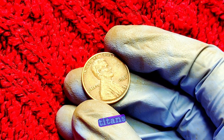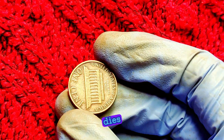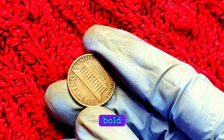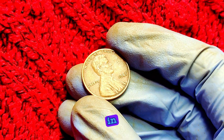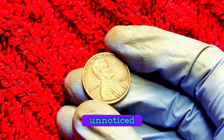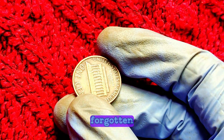Here's where the tension tightens. Some 1981 cents were struck with dramatic doubled dies. Not the kind you need a microscope to imagine, but bold, unmistakable doubling in Lincoln's date, his profile, the lettering in Liberty, and in God We Trust. Coins like that aren't supposed to exist unnoticed. Yet they did, and some were spent, circulated, forgotten.